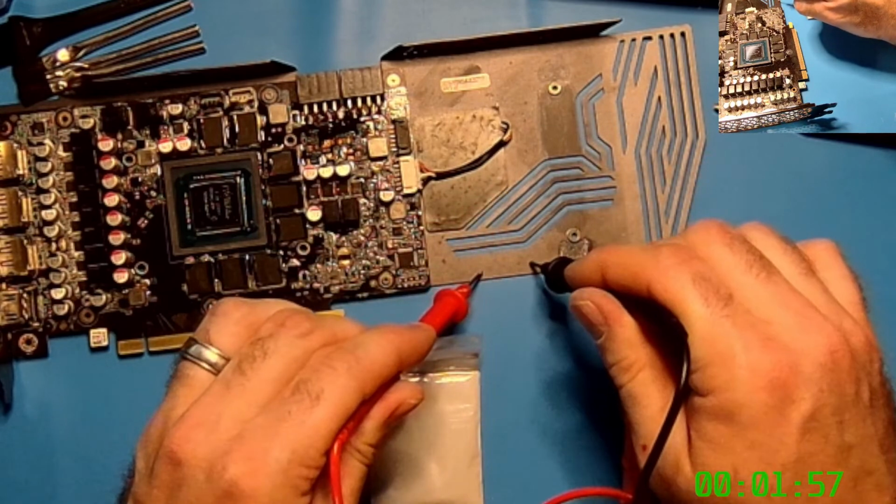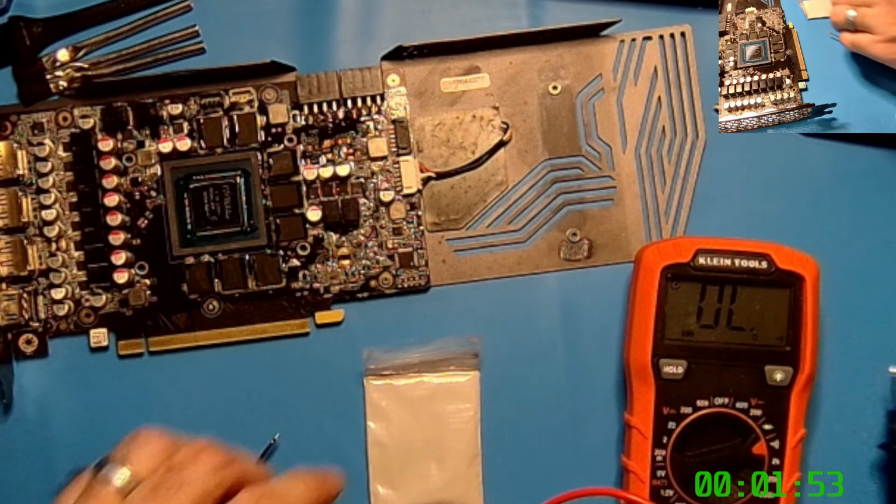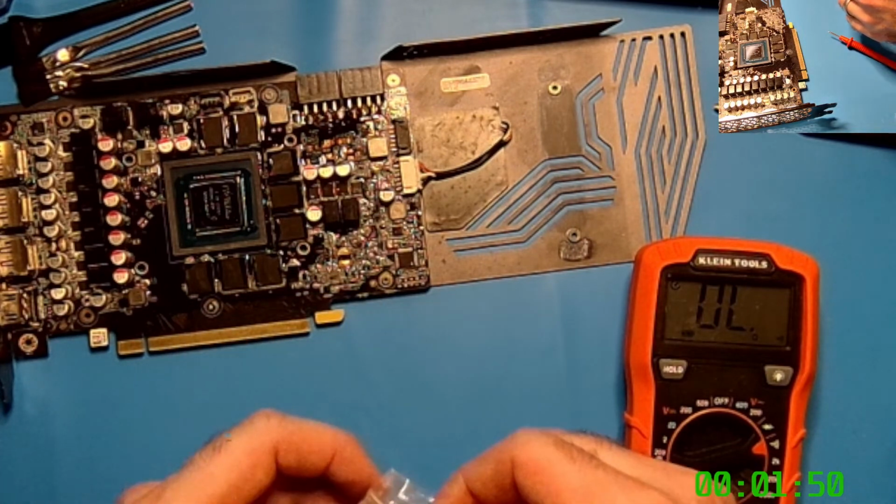Ooh, there's a good coating on the back plate. I wonder if they have a nitride or if that's a phosphate. I'm not sure.